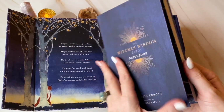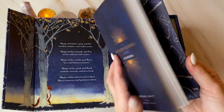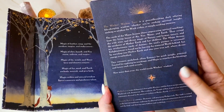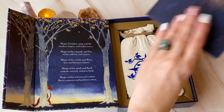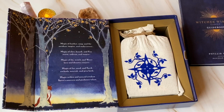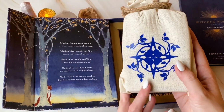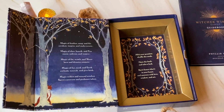Oh, it's linen. Is it color? No, it's black and white. Oh, it's gorgeous, the inside is. So it's all linen. Look at this. Goodness gracious, for a mass-produced deck, this is gorgeous. And then we have: ask the question, shuffle the cards, open the book and take a look. Spirit hears what's in your heart and answers with love, wisdom and art.